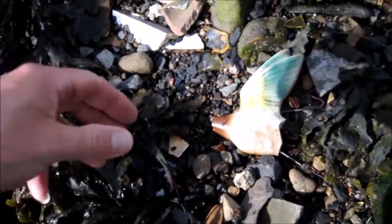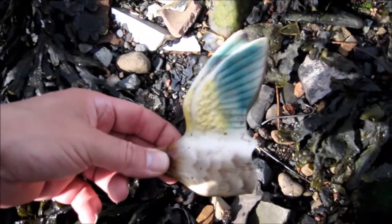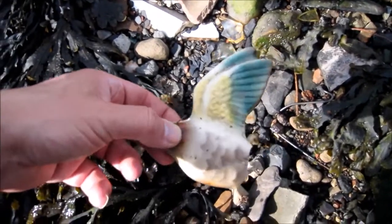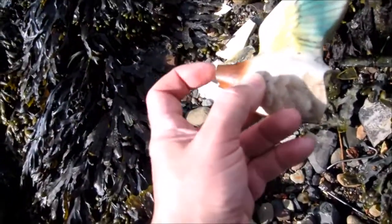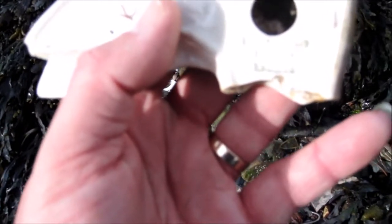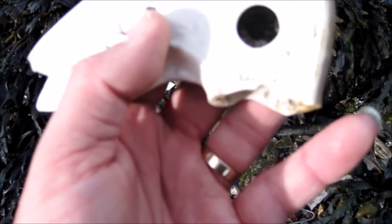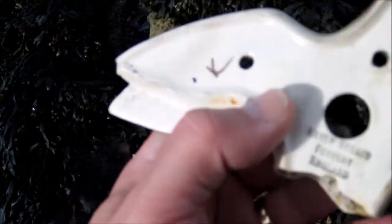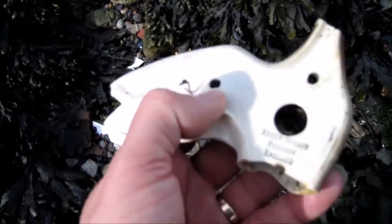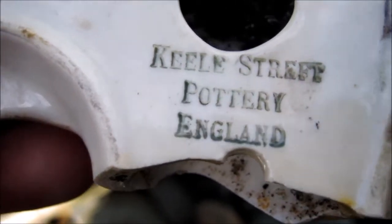Well, there you go. There's a classic piece of wall art that people in Britain will know about. It's got the head and the tail broken off, but there's the two wings there. And let's have a look. Keel Street Pottery, England. Keel Street Pottery. It's embossed slightly. It says England on there. Let me get a close up. There you go. Keel Street Pottery in England.